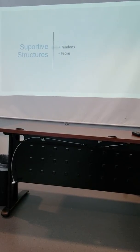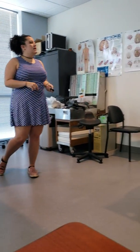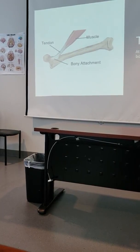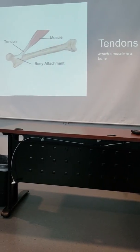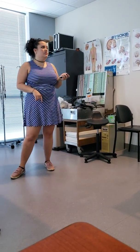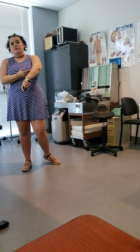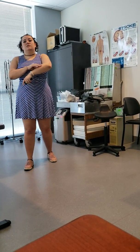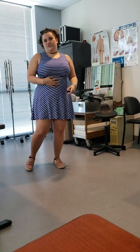So you do have supportive structures that go along with your muscles, which are the tendons and the fascias. Your tendons attach the muscle to the bone. So that is this little part right here. Fascia, I look at it like a spider web, and it attaches the muscle to the muscle. Whenever you're doing surgery, those are the itty bitty tiny little spider web parts in between your muscles that you have to break apart to actually get to the internal organs.